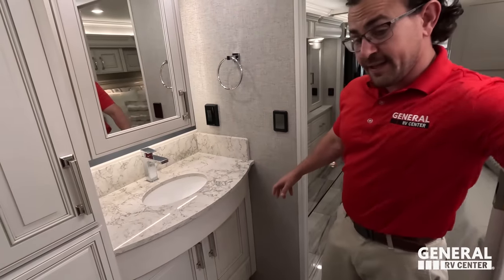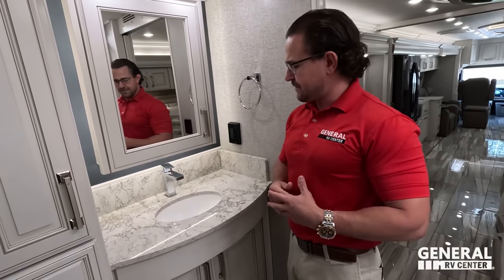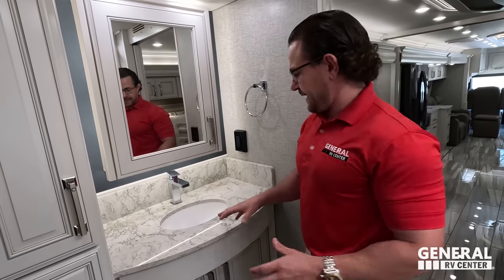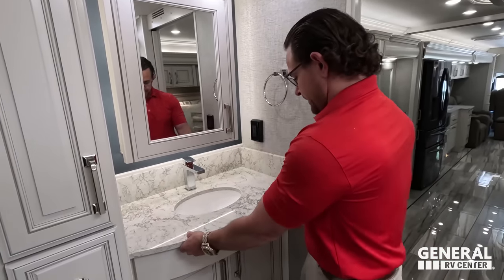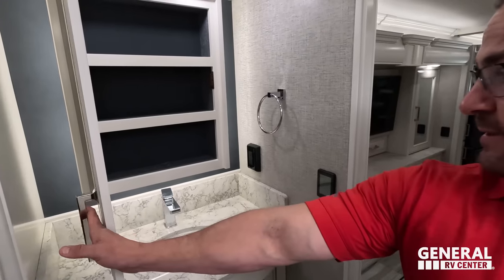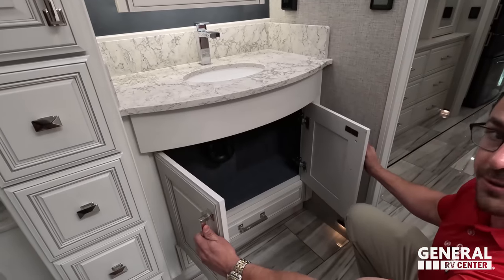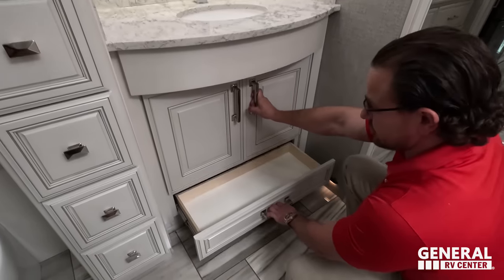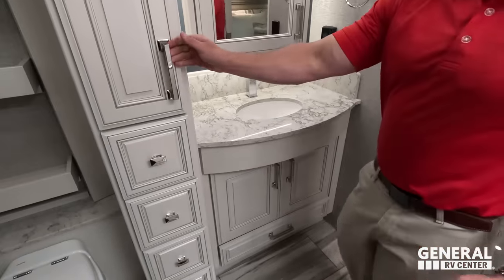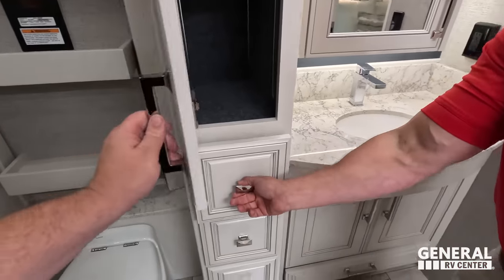Here's your vanity. One thing I like about this is there's a lot of them that have dual vanities, and I know that's a very popular feature right now, but you lose a lot of space. This has some depth to it. There's plenty of space for where it comes out to. You got lots of storage here. Big setup right there. Outlet on the side. Extra storage here at the bottom. And then an extra drawer. Yes. And then all of this storage here as well.